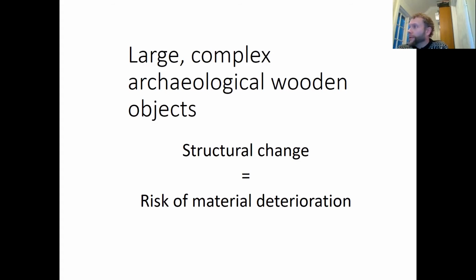So today I'll focus on our Oseberg ship and what we see of change both at the Oseberg ship and a bit on the Hjulstad ship, and also to try to introduce what special challenges we have with these large wooden structures.